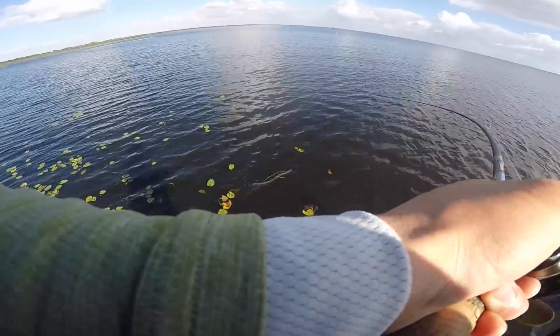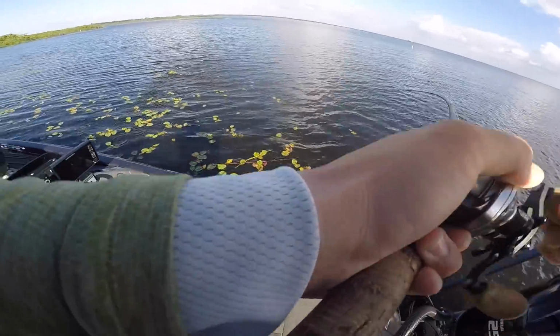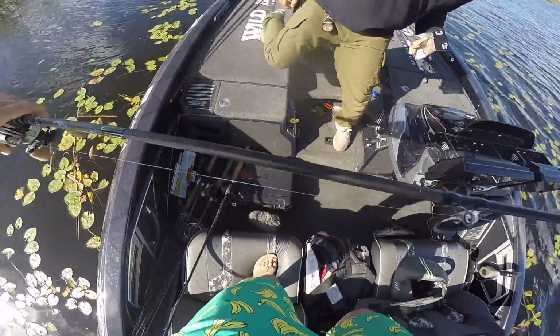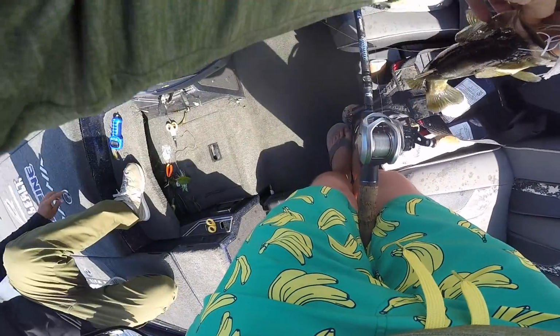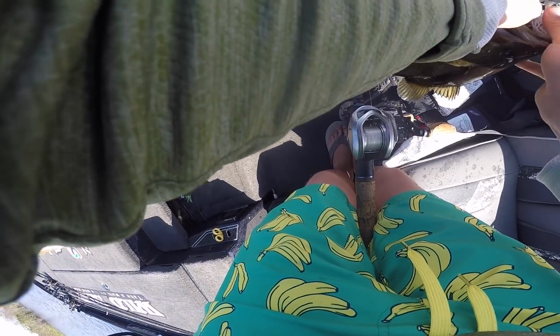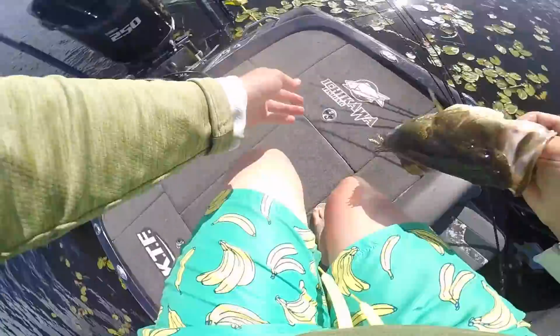There we go, there's a fish. Get in here. Oh, yeah. Good. Shut the way. On the chatterbait. Needed him. Good. All right, he ate that too, dang. Kita just caught one. And I just caught one, yeah, he'll definitely measure.